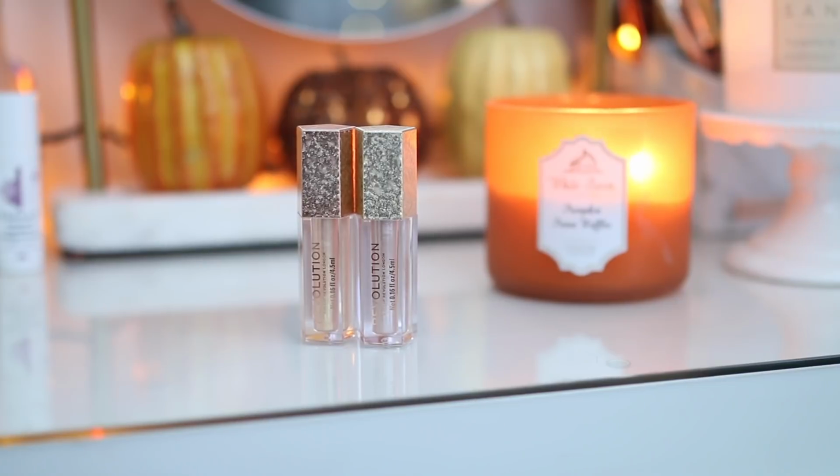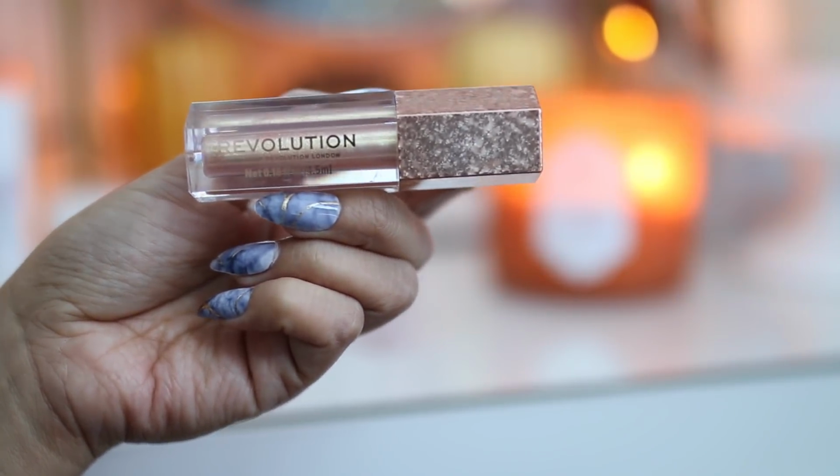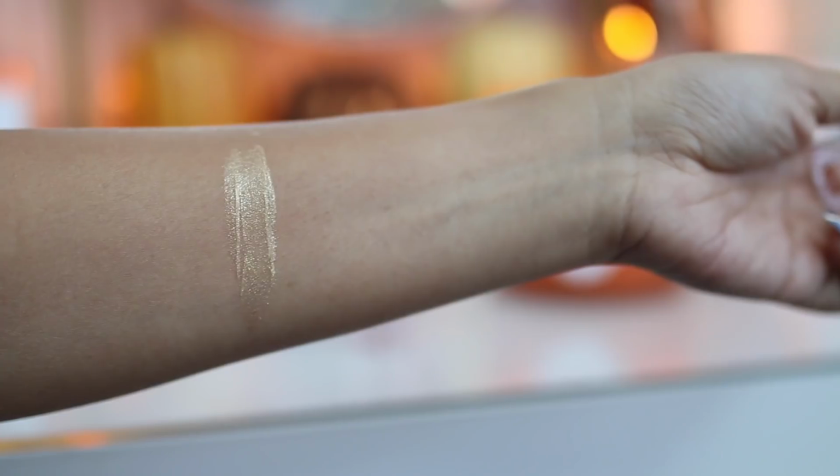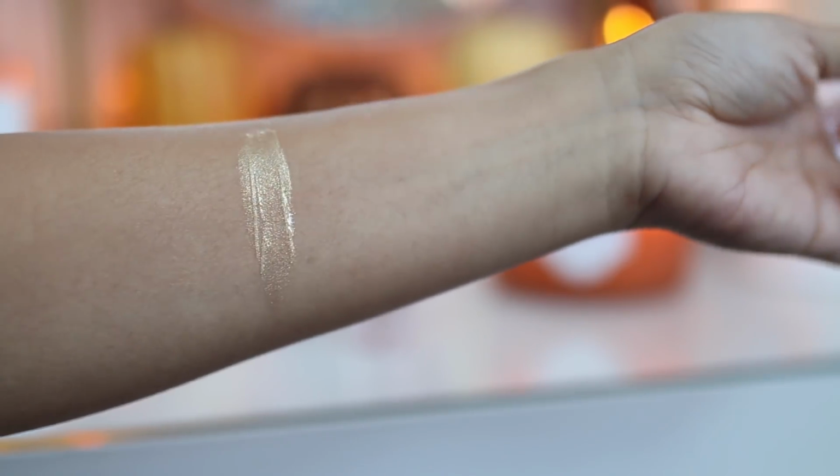Makeup Revolution, I know I've been reviewing a lot of their products, but they're just coming out with some really awesome products. Very affordable brand. This is part of their jewel collection, so I have two which I've been playing around with this week. The first one is called Luxurious. This is a lip topper. It's sheer pink with gold glitter, but something to note about this is that it doesn't have chunks of glitter.